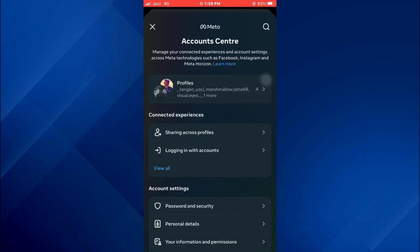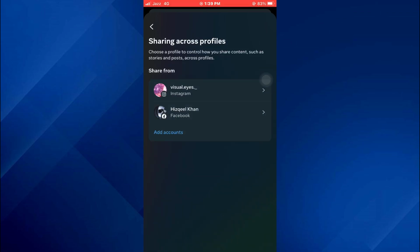Once you are inside, tap on the Sharing Across Profiles feature and make sure that both of your Instagram and Facebook accounts are linked. If they are, then you can just start posting and it will be uploaded on both accounts simultaneously. So that's basically how you can post on Facebook and Instagram at the same time.